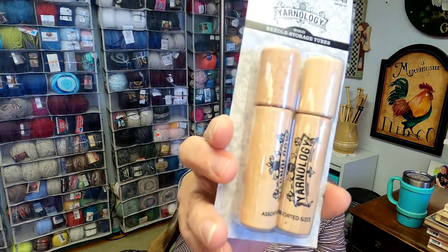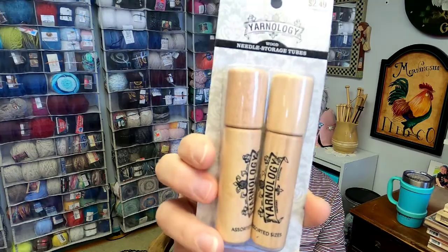And then I picked this up. These are going to be one for me and one for you. And these are storage tubes for your needles. They're by Yarnology. They're $2.49. Now, I'm on to Hobby Lobby, and like I said, they don't tell me anything. I mean, seriously, it just says paper crafts. And so I can't give you a price. I'm not even going to try to hunt those down.